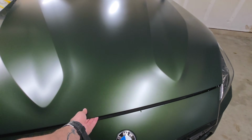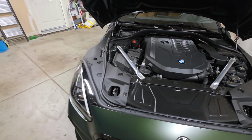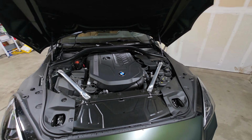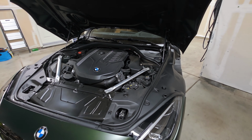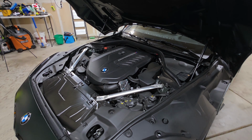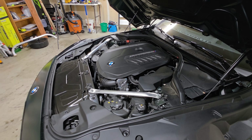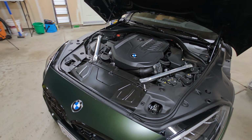So underneath here, this is a 3-liter inline 6 twin turbo 6-cylinder engine, which has an impressive 0-60 time of 4.6 seconds. And this being the M Sport package, this does have a little bit more boost, as this is able to produce about 382 horsepower and 360 pound-feet of torque. With the 0-60 time, even for a manual, of 4.6, that's quite impressive.